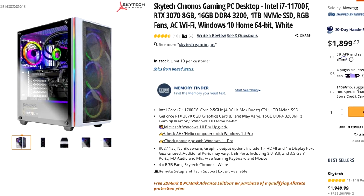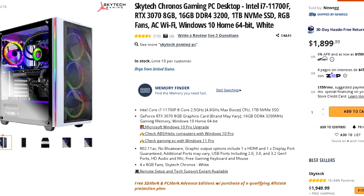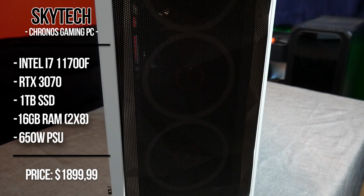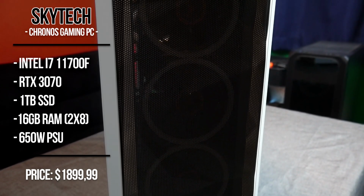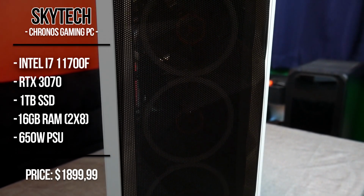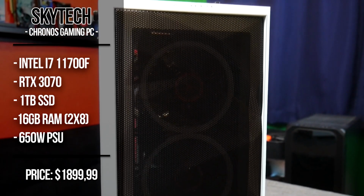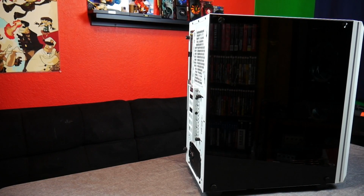The next one is actually really similar. I would say it's actually the same gaming PC with a different GPU and a different case. This one is from Skytech as well. It has the i7-11700F, but the difference here is that you get the RTX 3070 instead of the RTX 3060 Ti, and you also get a better case, so you get better airflow overall. But for the price that you're paying, $1,900, I don't think it's worth the price difference.